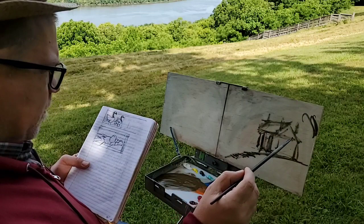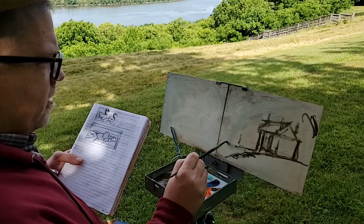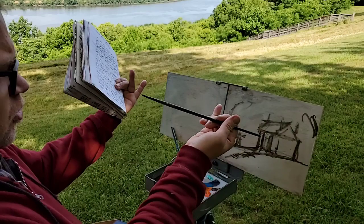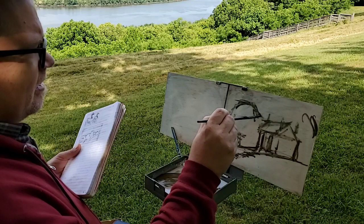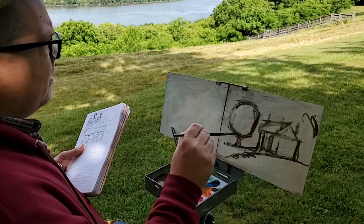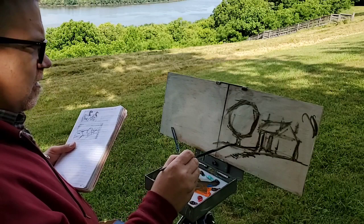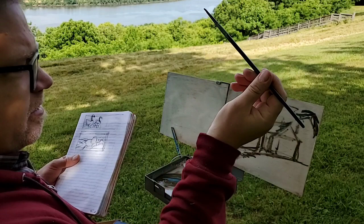All right, and we've got this tree in the foreground. I'm planning this to kind of look like, if they were separated, the two paintings could stand on their own. But I can't imagine splitting these two paintings up. So there's the tree. And then we're going to keep going down the hill. Let's see, some more trees. That shape needs to be the right shape.